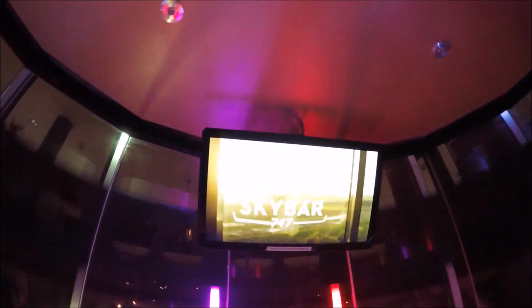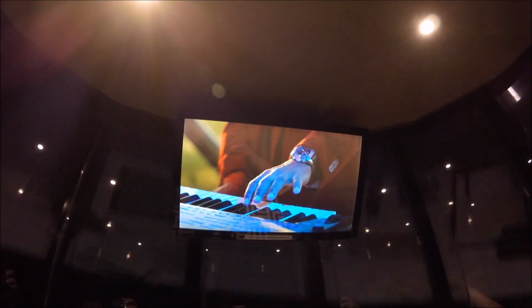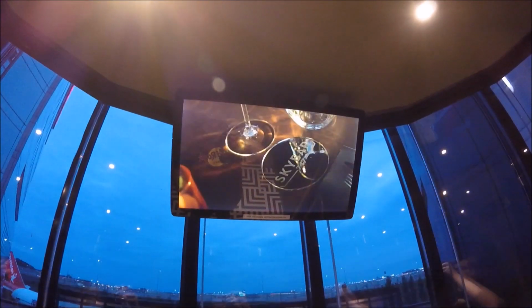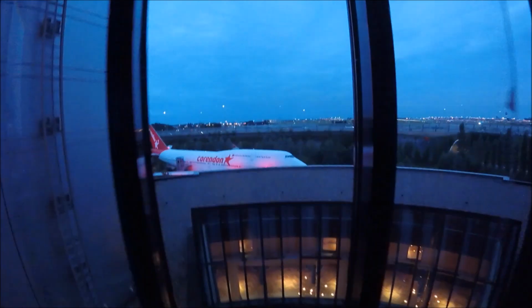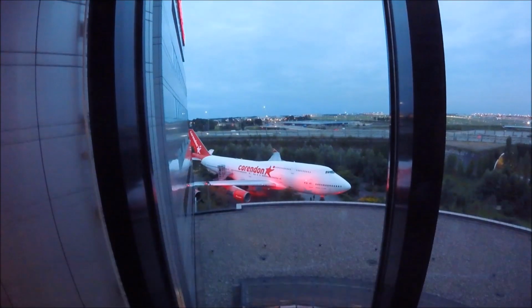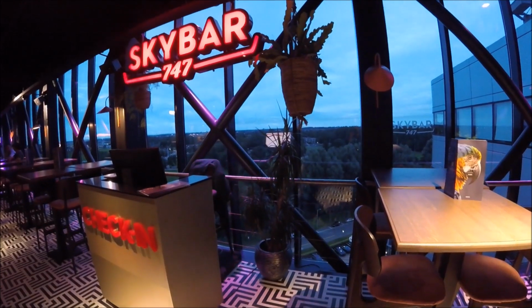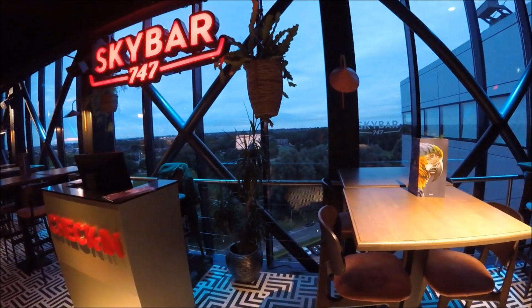So, yeah, it plays this little thing because the Sky Bar does do live music and DJs as well. And then it just shoots you straight up in this elevator. You get this nice view as you climb out of the main foyer area. And then once you pass this darkened area, wahoo, look at that. Corendon 747 from above. And you can start to actually see Amsterdam Schiphol in the background. And those are some of the main roads they actually closed off to get the jumbo over when they opened this all up back in 2017.